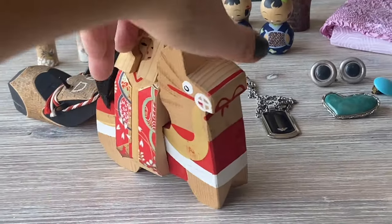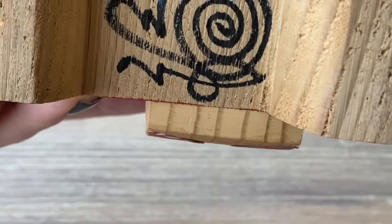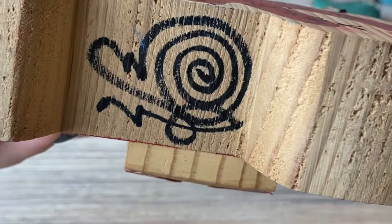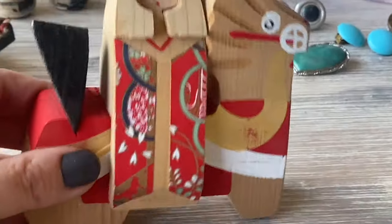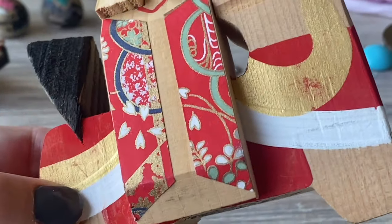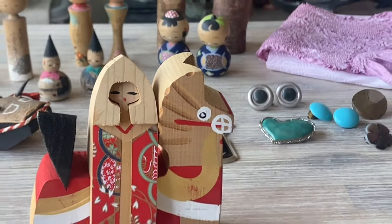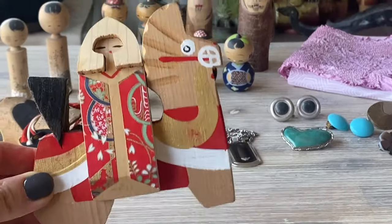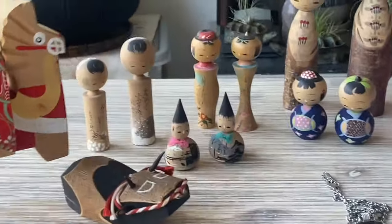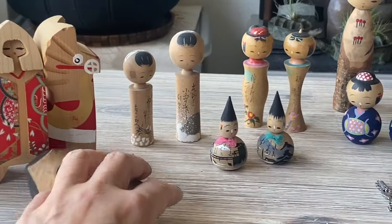So if you turn it around, someone's written on it, so this is definitely a votive. I'm not sure if the signature at the bottom is something that the person who bought this wrote, or if it's the artisan's mark. You can see the paper on there. That's washi paper. It's very, very interesting. It's new for me. And this is from Kiso Magome, which is also from Nagano Prefecture. So both those pieces are from the same area, the same prefecture.